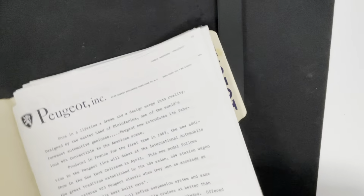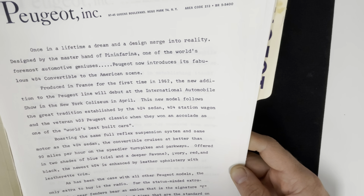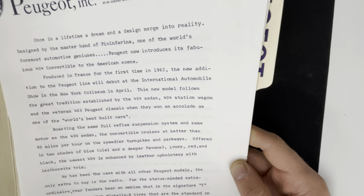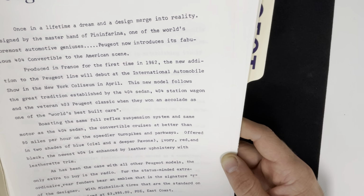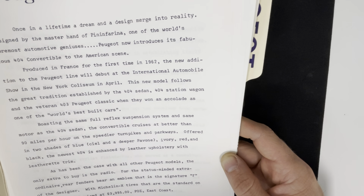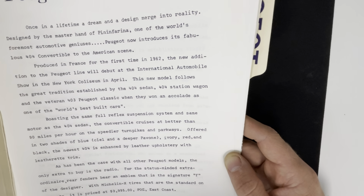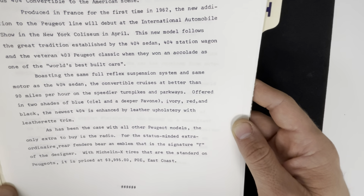Here we have the Peugeot. "Once in a lifetime, a dream and design merge into reality. Designed by the master hand of Pininfarina, one of the world's foremost automotive geniuses, Peugeot now introduces its fabulous 404 convertible to the American scene. Produced in France for the first time in 1962, the new addition to the Peugeot line will debut at the International Automobile Show in New York Coliseum in April," et cetera. You can pause and have a read if you want, but it's pretty cool.